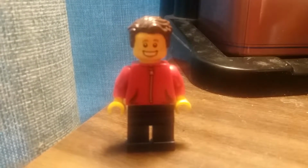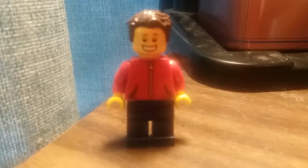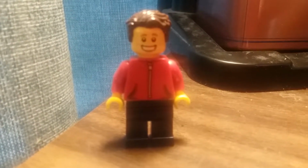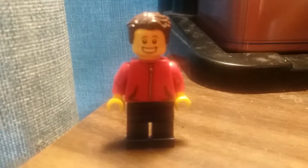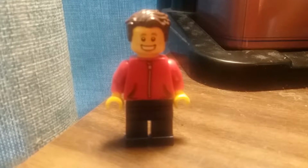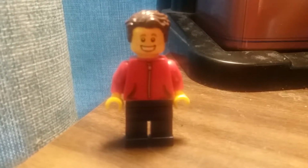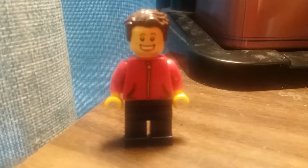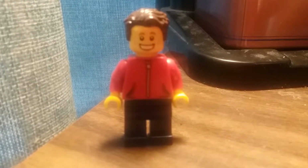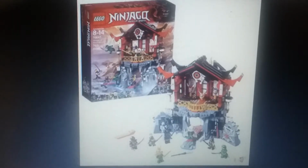Because there's a lot of ones I made, and I made more honorable mentions than I should have, but I kept it to top 10 for actually ordering. The honorable mentions are not in any particular order, but let's go ahead and start off with the honorable mentions, which I'll try and get through quick. First up, we have the LEGO Ninjago Temple of Resurrection.